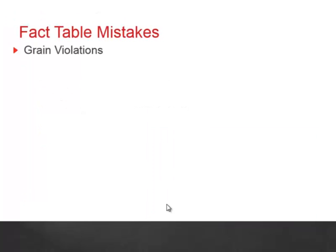Okay, so fact table mistakes, grain violations. Do not mix your grains.